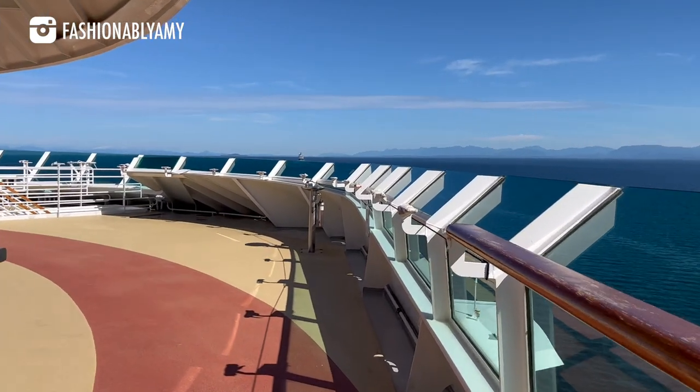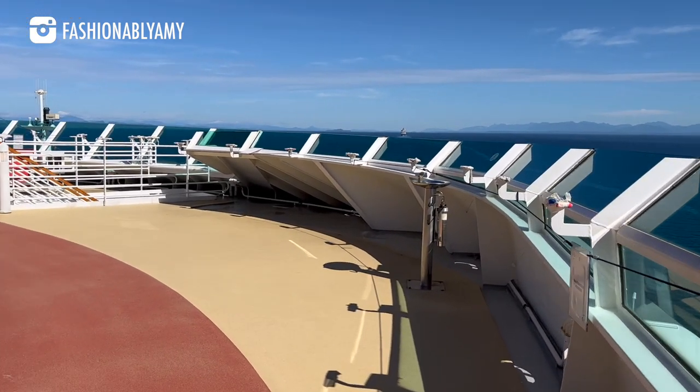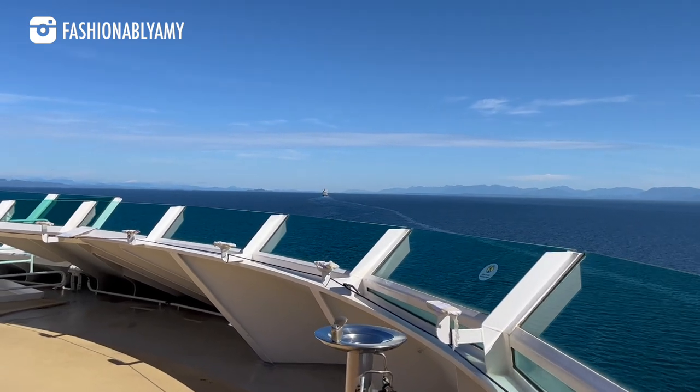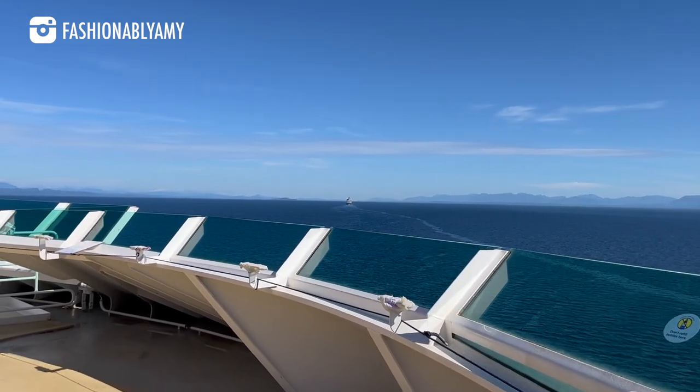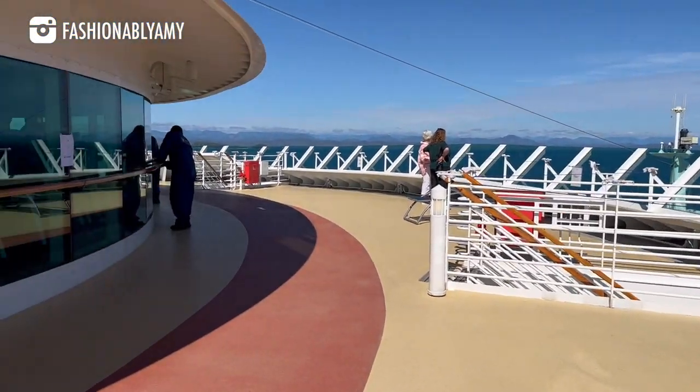This is deck 12. We are at the back of the ship, which is where the gym is. You can see another cruise ship also going the same way. This is the gym area.